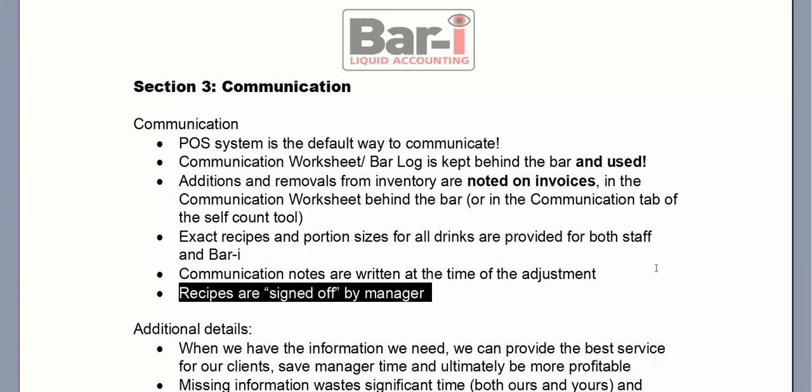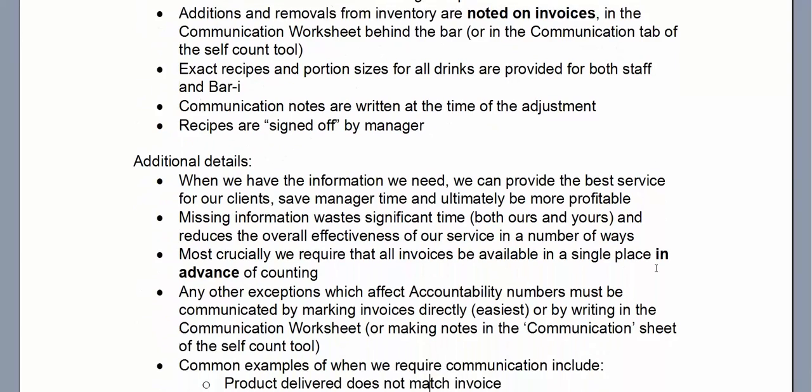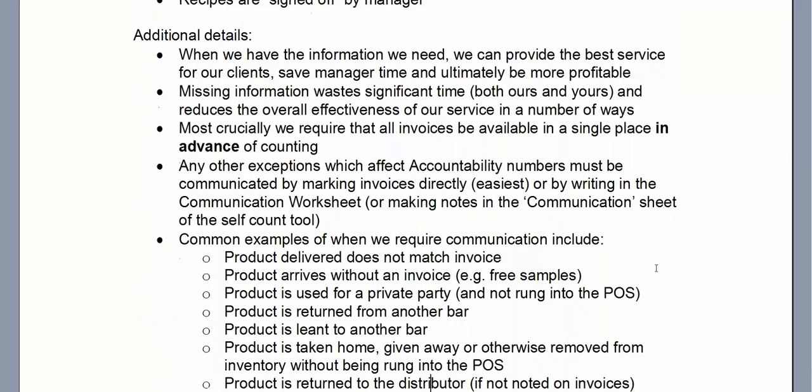And as we mentioned, if you're a new client or an incoming new manager, it's also important that you review the recipes we're using to calculate your numbers and sign off on them, A, to ensure they're correct, and B, so that you know they're correct, so that when your staff are asking you about this, you have confidence, and ultimately being confident in the results will mean that they're more effective because we'll act on them more.